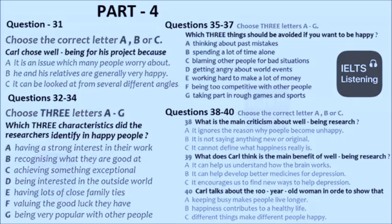And the final thing which should be avoided if a person is going to be happy is always trying to compete. Of course, it can be fun to try to beat another person in a game, but not if this becomes your only aim. It's much better to enjoy taking part in the game rather than being obsessive about winning it.